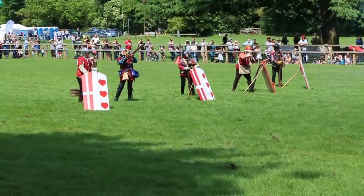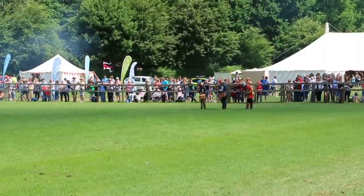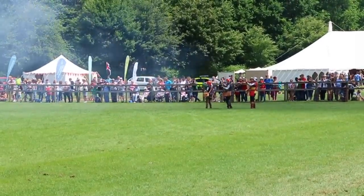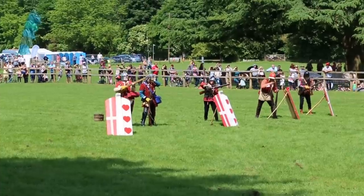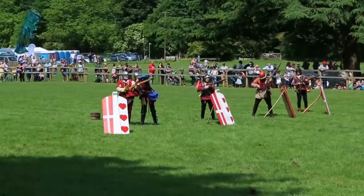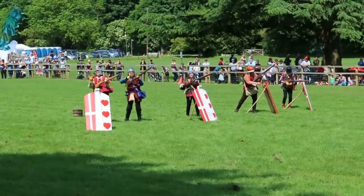Okay, so we'll have one more volley. Looks like Sir William's ready to fire. Right, last volley on this side, please. Right, if I can ask William Marshall's group to reload and stand ready. Right, clear your guns when ready.